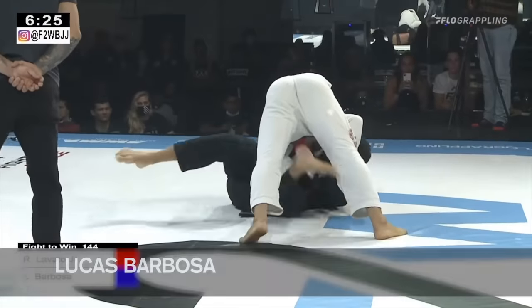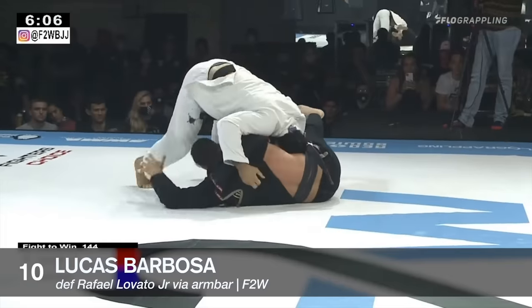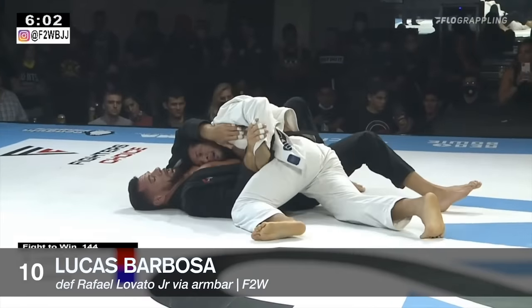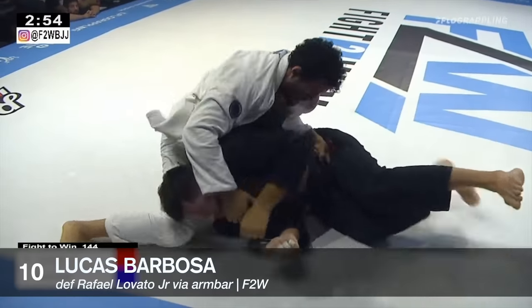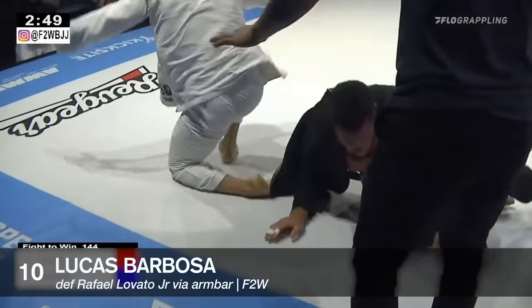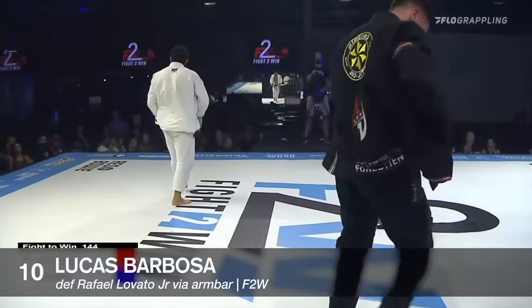Very close to finishing the pass here. Almost, head down. Almost. Good collar grip. Long legs. Step over to the back, and there, nice. He manages to settle down into side control. He really wants that. There's an armbar attack. Wow. Straight armbar attack. And wow. Gets the tap. Lucas Hulk Barbosa.